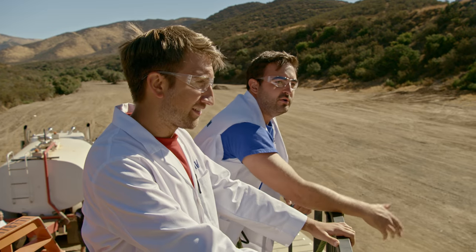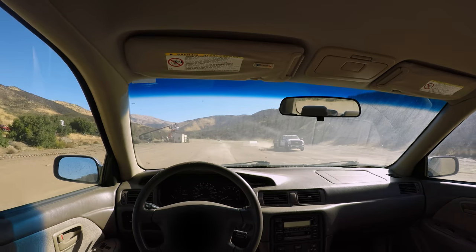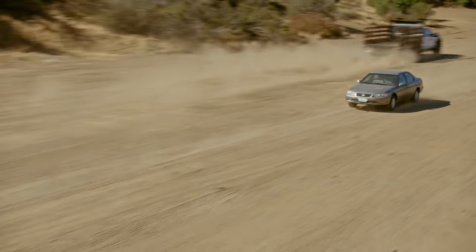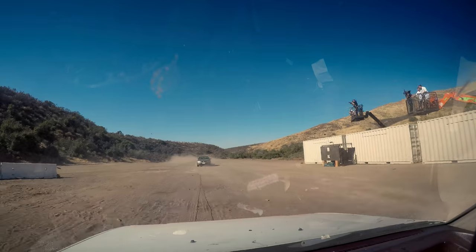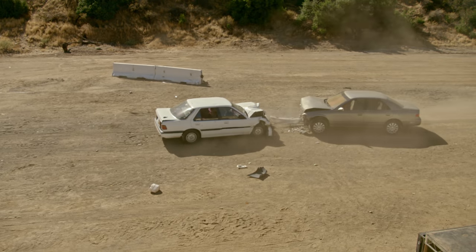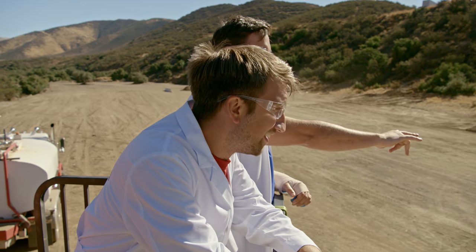3, 2, 1, go! Keep an eye on the K-rail. This is great. He's booking. Come on. He's booking. Come on, come on, come on. Oh! Oh my God. Oh! Look at the steam escaping from there. That was class. It was like the front of the car's burst.